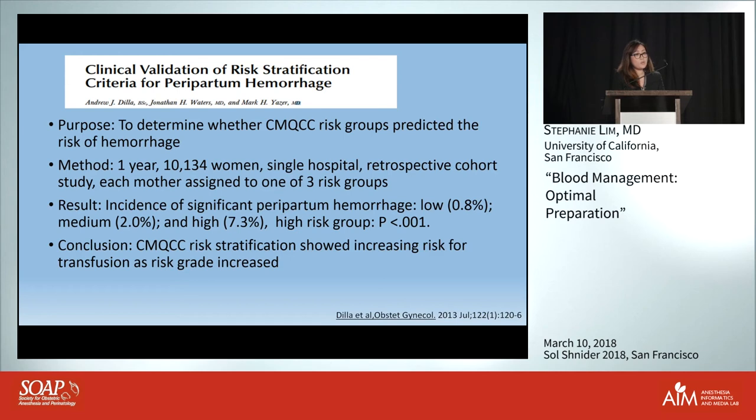However, the study authors pointed out that the CMQCC guideline was not very conclusive, and doesn't include maternal morbidity such as obesity and hypertensive disorder. So they recommended that each institution risk stratify patients based on its own patient population.